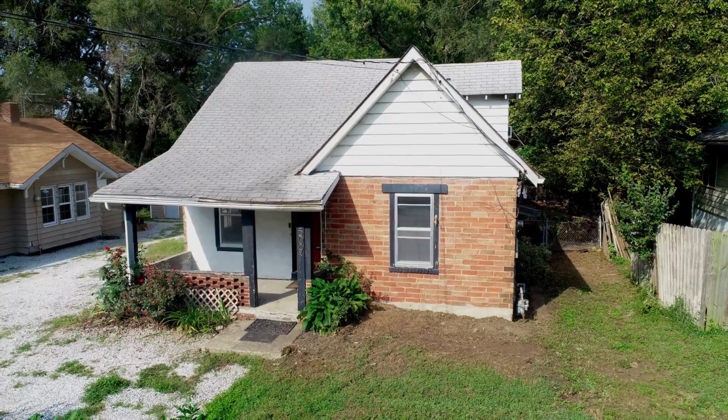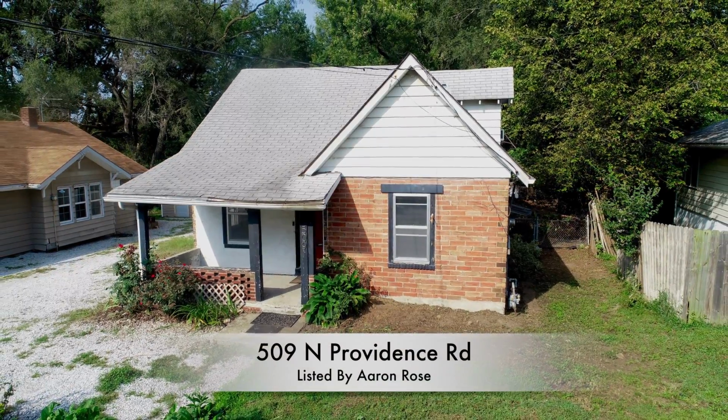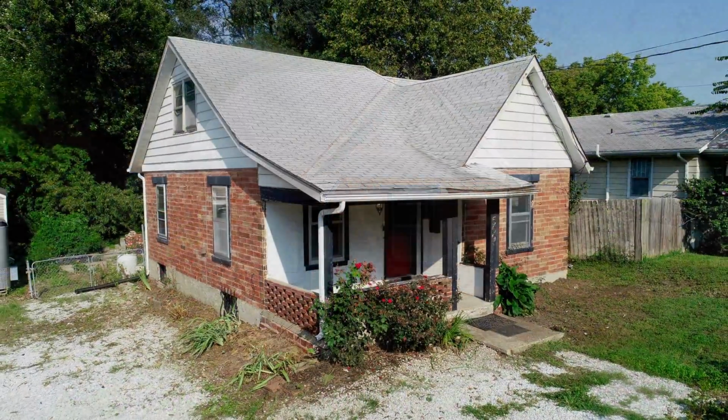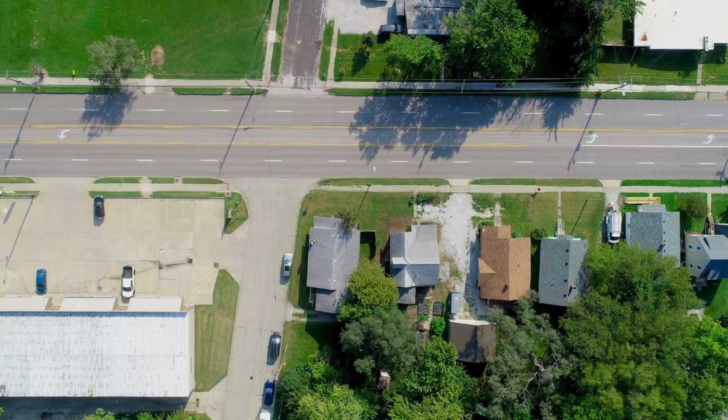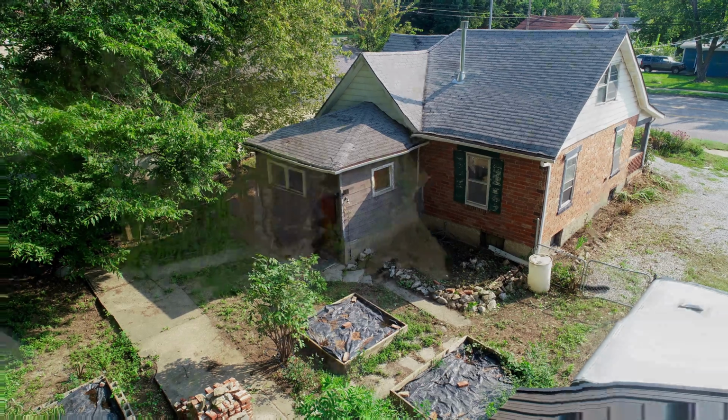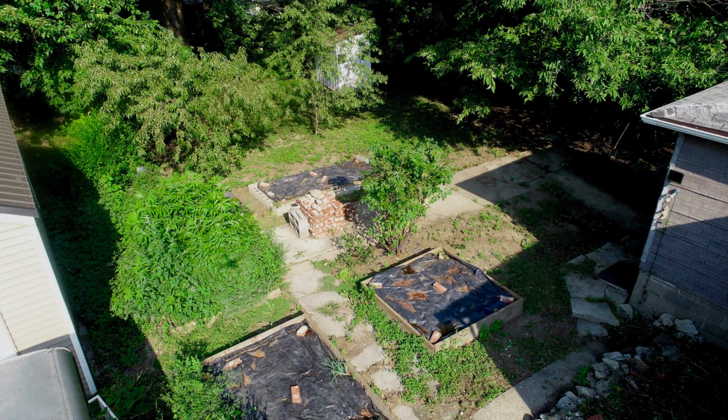Today, I'm proud to show you a listing at 509 North Providence Road. This is a 3-bedroom, 1-bath, cottage bungalow-style home, centrally located and close to everything. The home offers a full basement, a fully wooded backyard, and so much more.